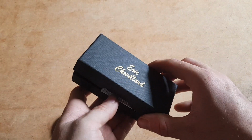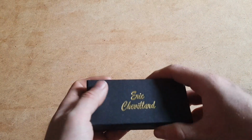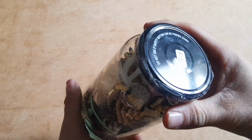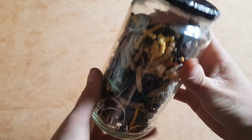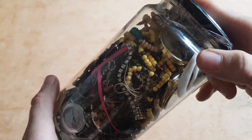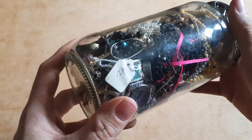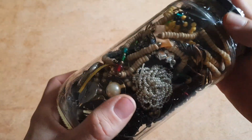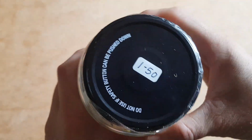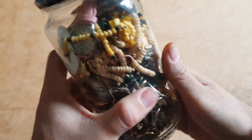So yeah, those are the watches of today's car boot sale. Some okay ones, nothing too exciting though. Next up, whilst we're still talking watches, I picked up, ta-da, a mystery jar of jewellery, costume jewellery, bits and pieces. But there are a couple of watches in here. I doubt there'll be anything super fancy. But yeah, for the big price of £1.50, I picked this up.